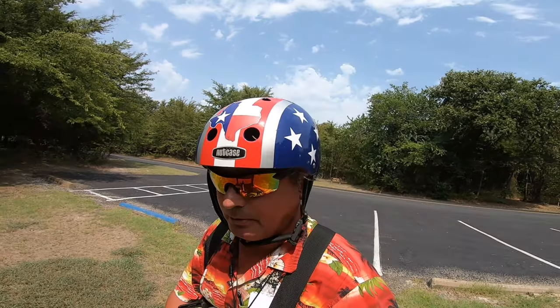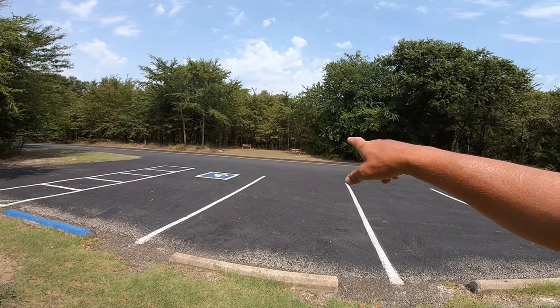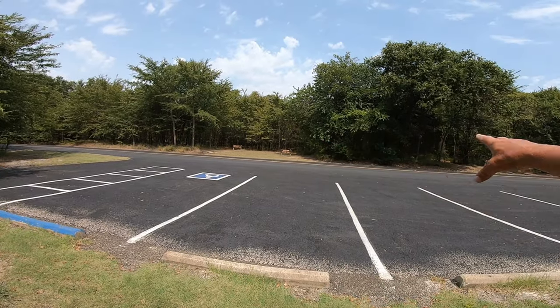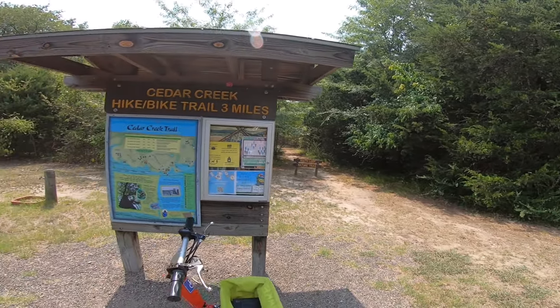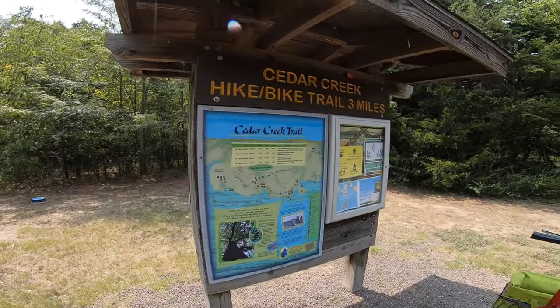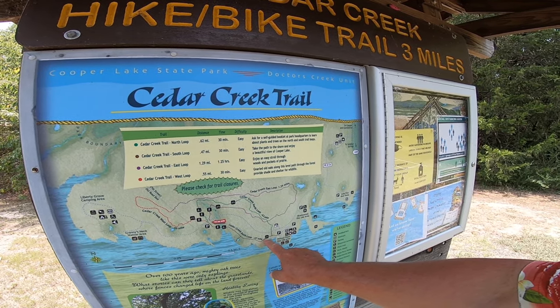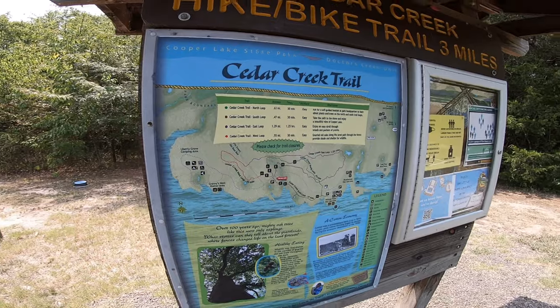All right, I'm here at the trailhead for the south loop nature trail, the north and the west loop. And then there's the east loop. So there's four trails. I'm gonna take the south loop, or I'm gonna try to take the south loop. And that's supposed to be a pretty easy, almost a mile trail over to the Pelican Point day use area. So come along with me and let's give it a go.